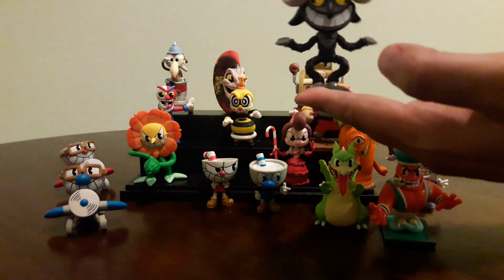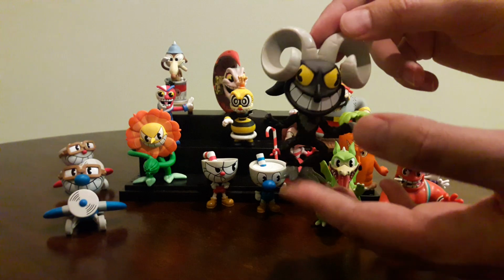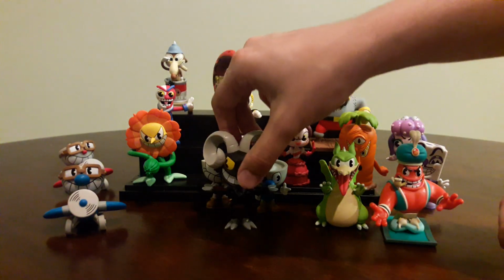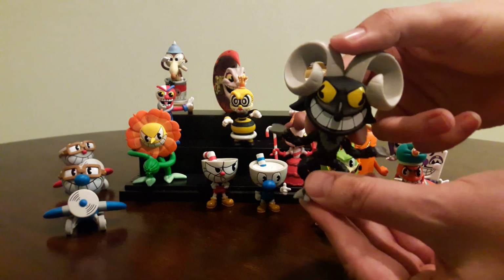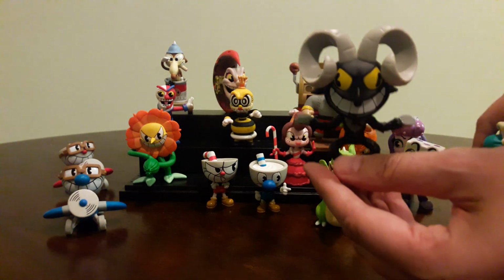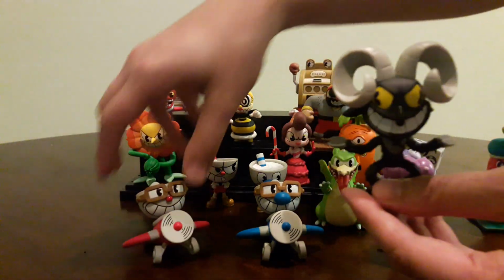Second least favorite, the devil himself. I don't know why they picked this form. Spoiler alert, this is his goat form attack. He is very top heavy, and he falls over almost constantly. Not right now, but usually when I have him displayed, the next day he's falling over. He's also the troll of the series because he weighs the same amount as all 4 of these guys right here.